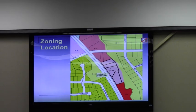10 of them are articulated in your packet. I will not read all of those unless you really want me, but we've already been here for a while. But there are some proposed changes. Right before the meeting, I passed out an addendum page that has some yellow highlighting on it. And let me run through that.